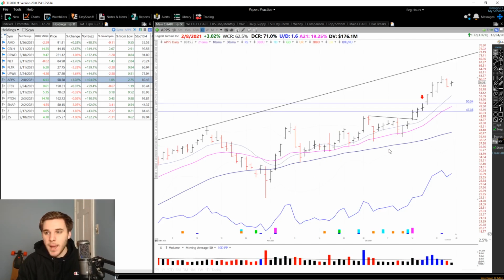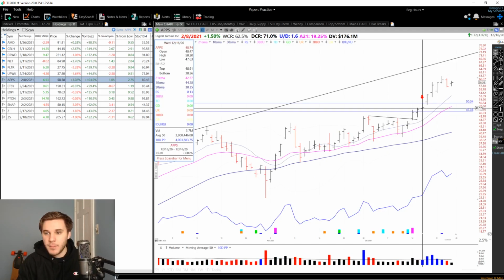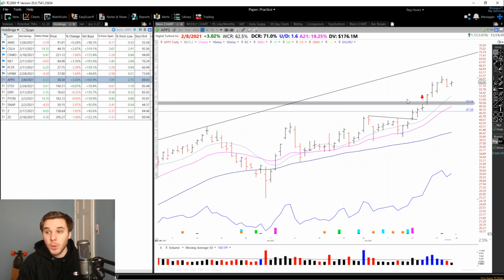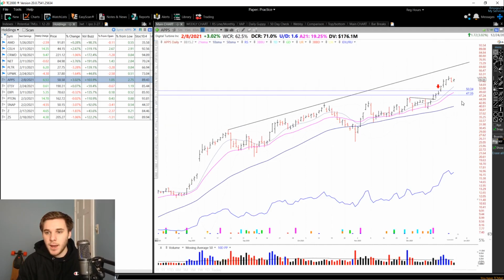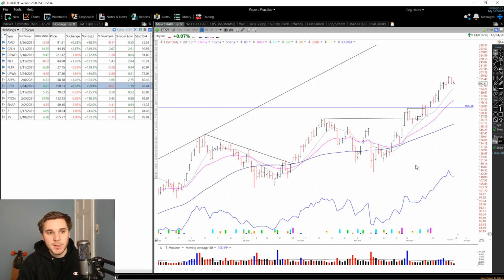So overall, starting with APPS, you can see I've already taken half off my original position. So it's just my core position working here. It's trending beautifully above those key moving averages. Nice movement on Friday after a pretty poor close on this Thursday. Above all those key moving averages, trending beautifully. RS right at all-time highs.